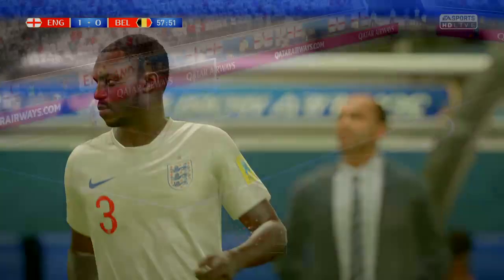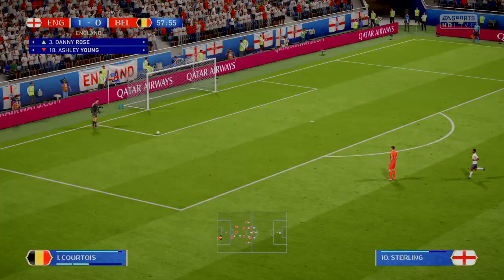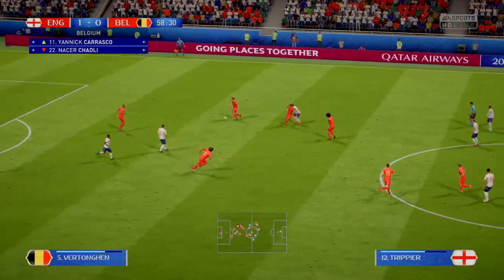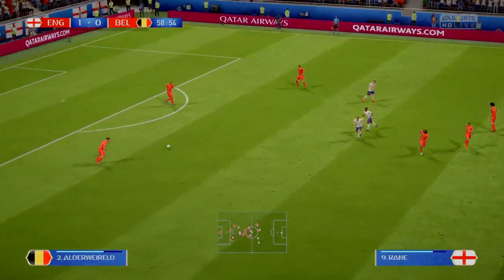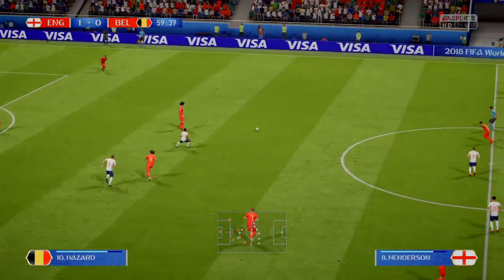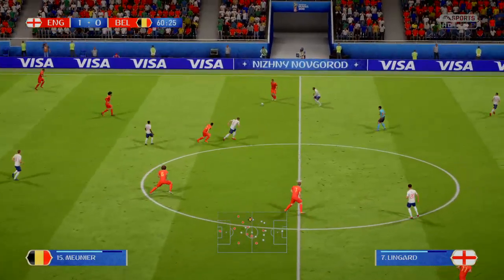Substitution for Belgium. Coming off the pitch, number 22, Messi Chappell. Coming onto the pitch, number 11, Yannick Ferreira-Carrasco. Toby Alderweireld. Fellaini. Meunier.